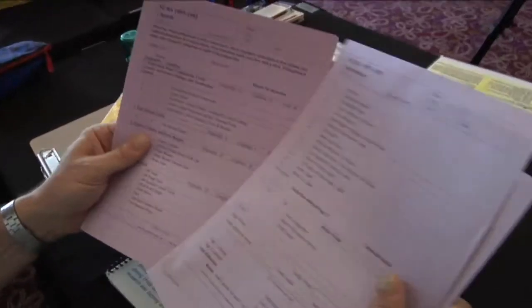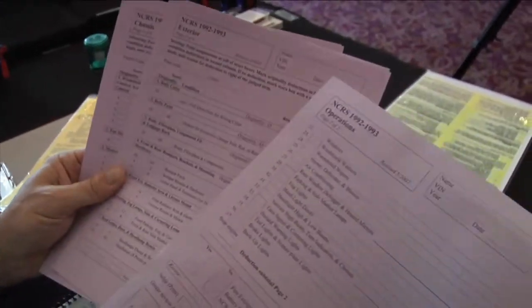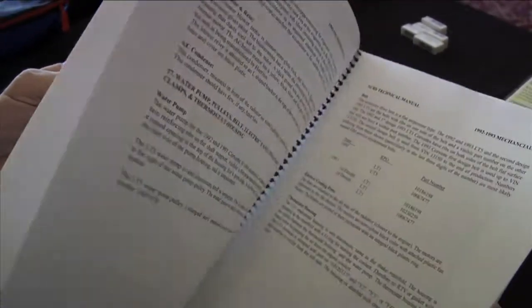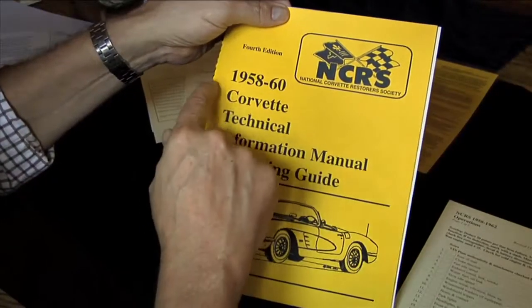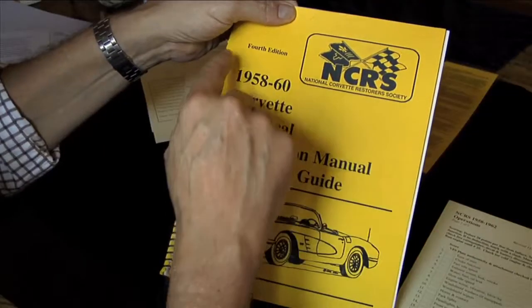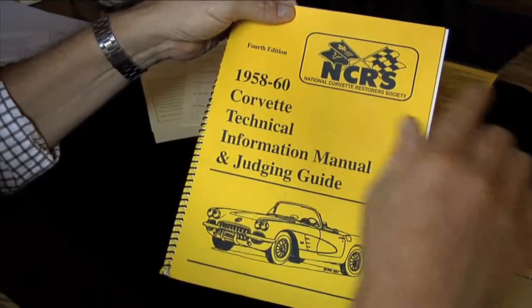When you have your car judged by the NCRS, it's actually judged in 5 different sections: the interior, the exterior, the chassis, the mechanical, and the operations. And there's a judging sheet for each one of those 5 sections. Along with that is an in-depth judging manual which helps you to score against these judging sheets. What I also have here is a judging manual covering the years 1958 to 1960. NCRS produces a series of these manuals for various year cars.